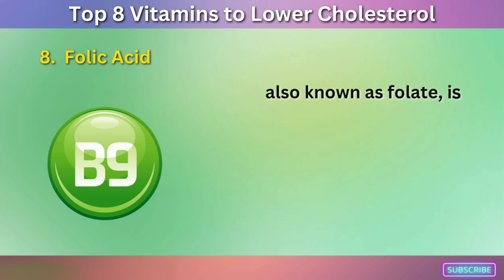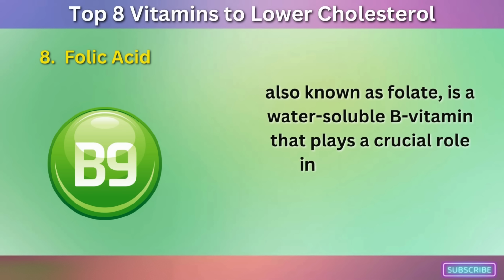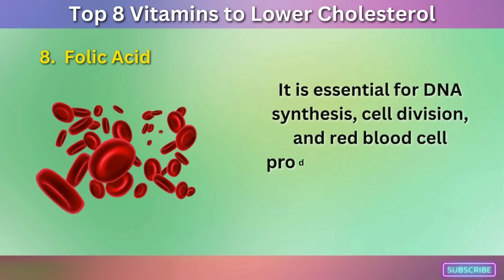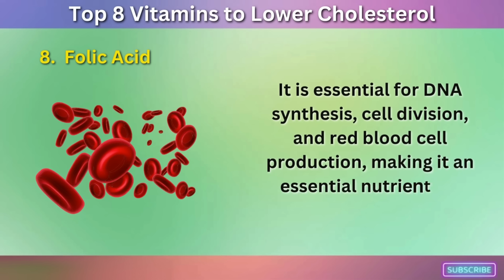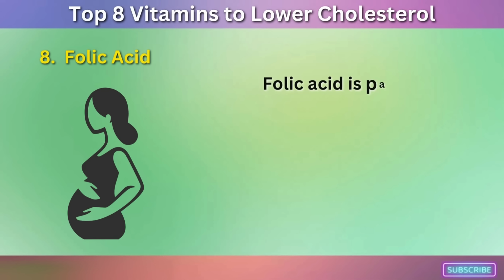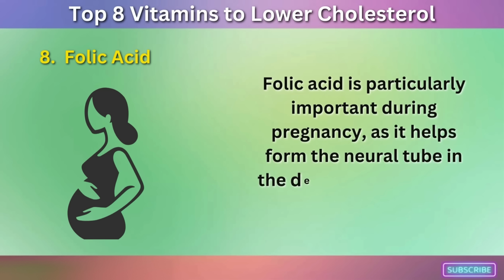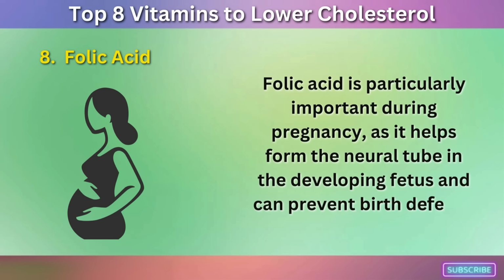8. Folic acid. Also known as folate, it is a water-soluble B vitamin that plays a crucial role in various bodily functions. It is essential for DNA synthesis, cell division, and red blood cell production, making it an essential nutrient for overall health. Folic acid is particularly important during pregnancy, as it helps form the neural tube in the developing fetus and can prevent birth defects.